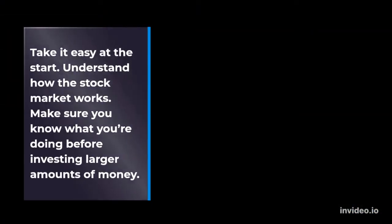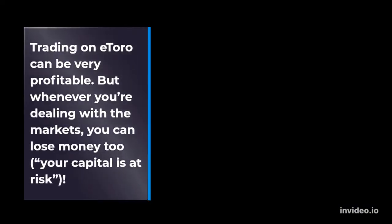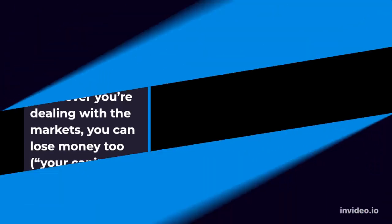Take it easy at the start. Understand how the stock market works. Make sure you know what you're doing before investing larger amounts of money. Trading on eToro can be very profitable. But whenever you're dealing with the markets, you can lose money too. Your capital is at risk.